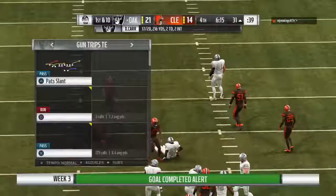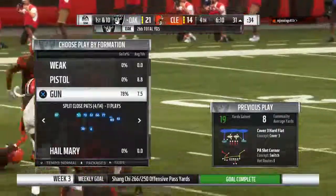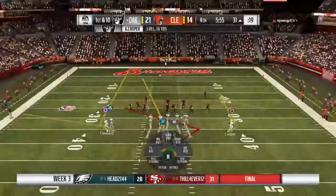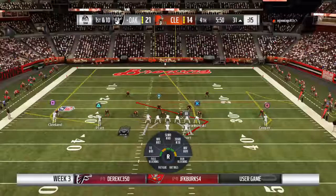And he gets it inside the 35 and just shy of the 30. They've got another first down. The Raider passing game clicking on all cylinders right now. Carr now, a perfect 8 for 8 to start the second half. Not bad. 1st and 10.